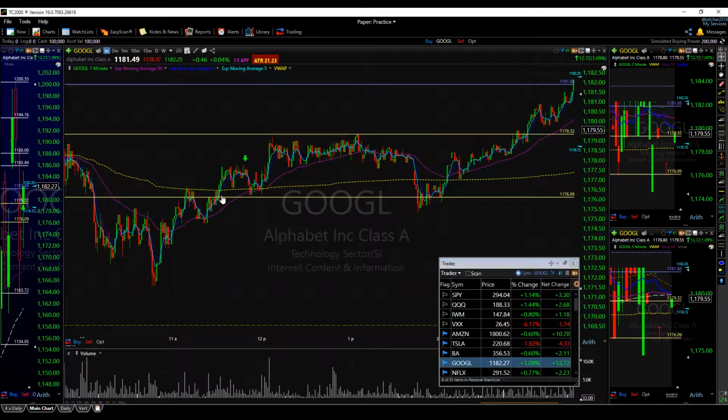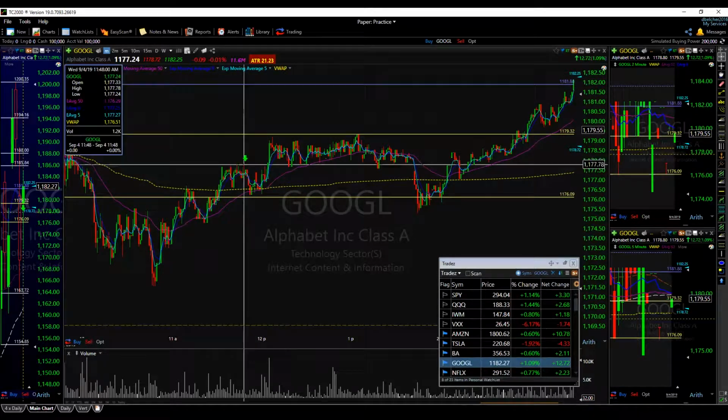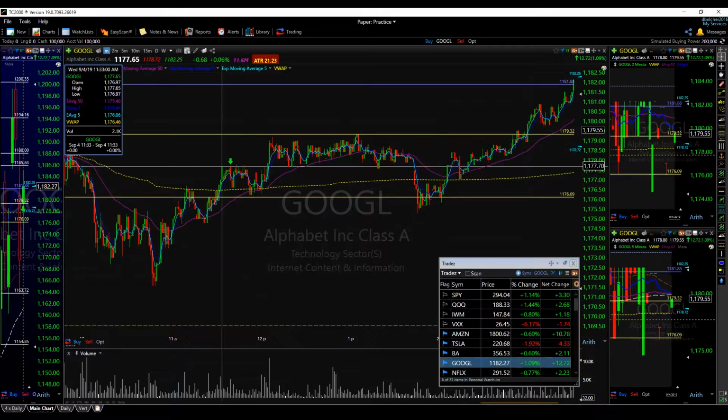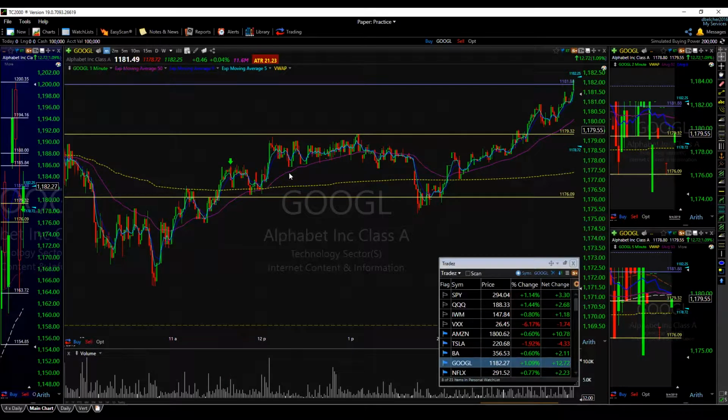I knew my levels off raw price, and I wasn't looking at the chart, which is probably not a good idea. But I was very aware of the actual price, and I was watching price action. The reason that ended up not being a good idea is I took this trade here. It was actually back here, because for some reason I was reading this as 1179 and not 1177, and I have no idea why, to be honest.